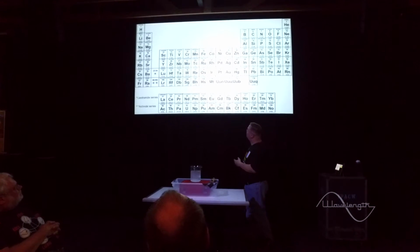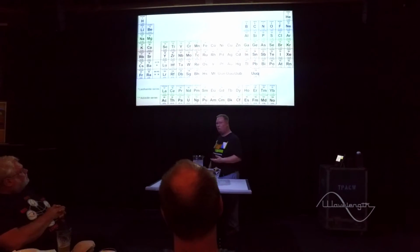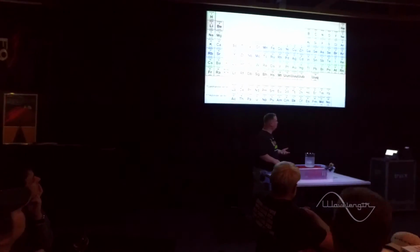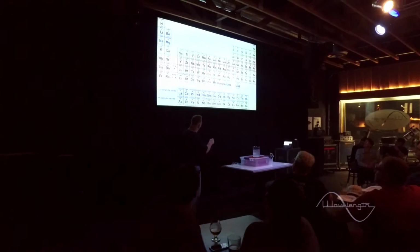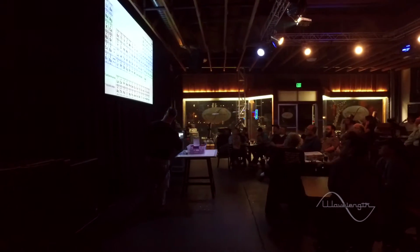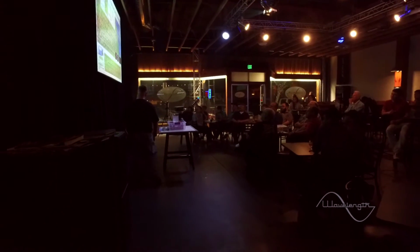Now, one of the big driving forces was to complete the periodic table. All right, this is an old periodic table. These guys had already been named, but we wanted to finish out row 7. And that's what we have finally done.